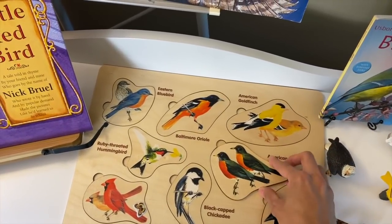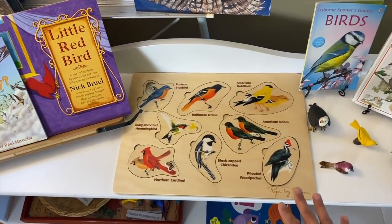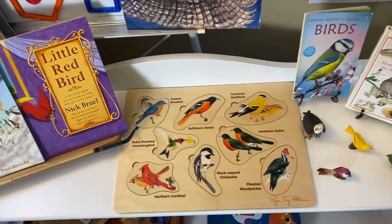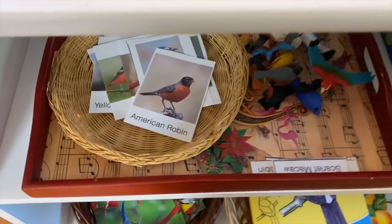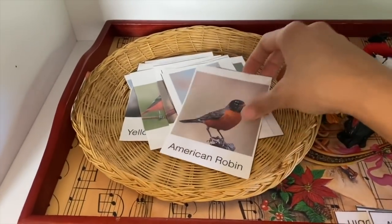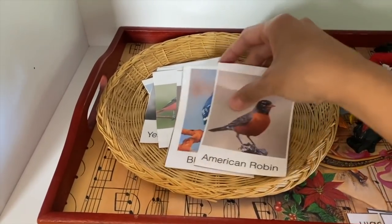It gives facts about the birds. So it's great for the older ones and for the little ones. As the older ones are learning about the facts, they could even write some of these facts down in their science notebooks. Down here we have picture cards of the birds, and they're realistic pictures. So I have the actual picture so that if they see these birds outside, they'll be able to identify them.